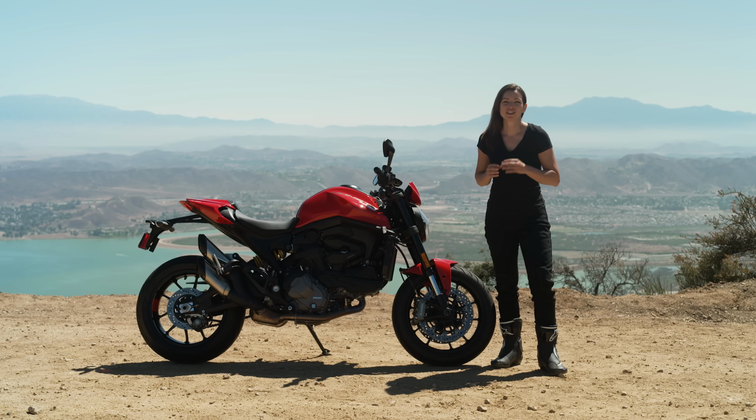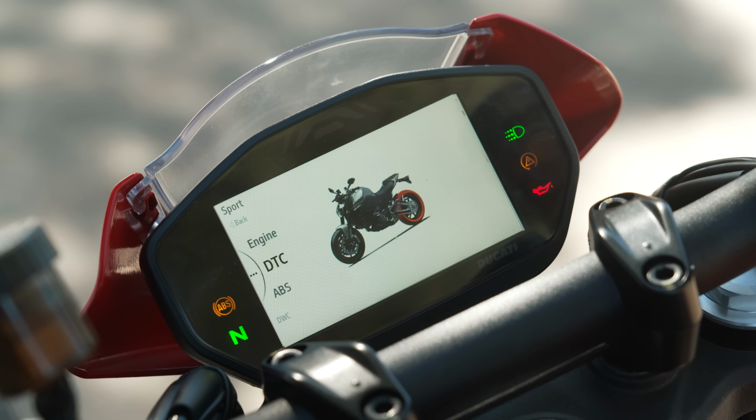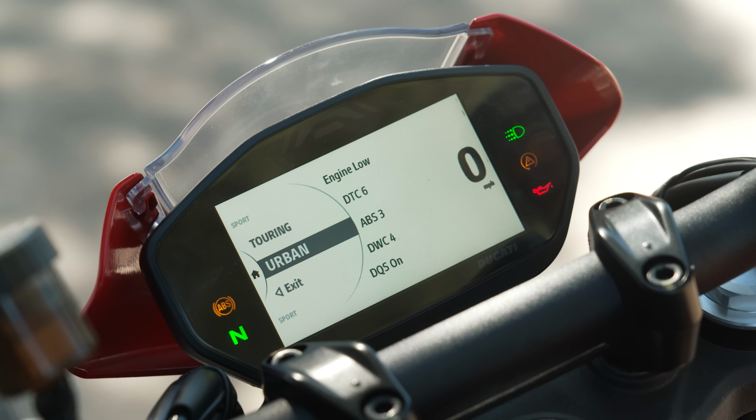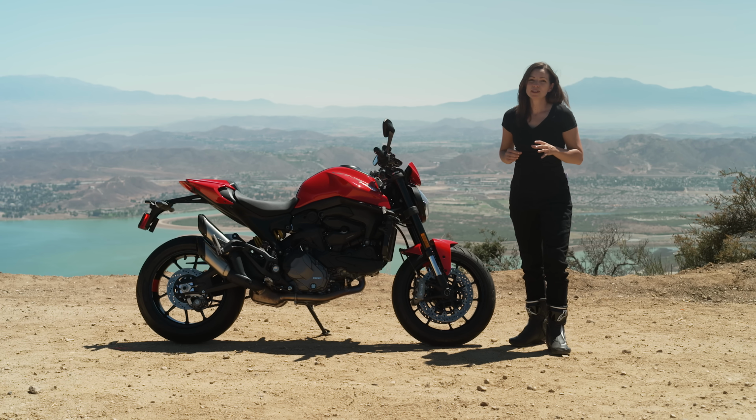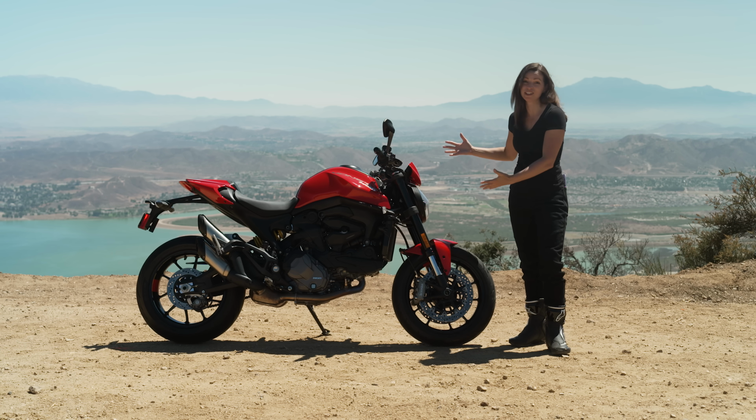When it comes to electronics and rider aids to manage all that power, the Monster really is top of class. It comes with multi-level traction control, wheelie control, cornering ABS, and tunable riding modes so you can adapt the Monster to any rider preference. But the electronics menu is going to take some getting used to. And some of the features are pure overkill, like launch control. Who actually needs launch control in a street bike? In all my years of street riding, it's never a feature I felt like I was missing.